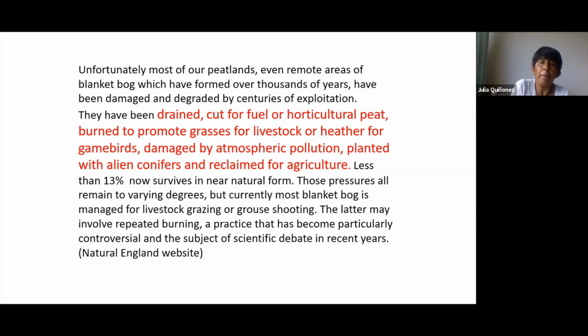Unfortunately, our peatlands are being damaged and degraded due to centuries of exploitation. Some of the main activities that have damaged our peatlands, our bogs, are drainage, peat being cut for fuel or horticultural uses, burning to promote grasses for livestock or managing for game birds. Some of them have been damaged by atmospheric pollution. Some bogs have been planted with conifers or reclaimed for agricultural use.